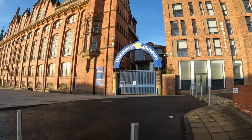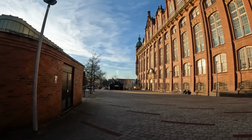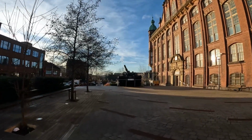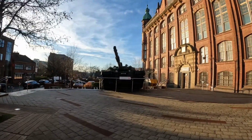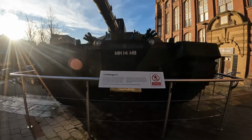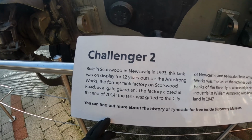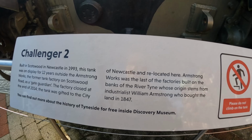It's currently 9:53, so we're about 5 minutes early for those guys opening, but that gives us an opportunity to go and look at this, which, if I'm not mistaken, is a Challenger 2. Yes, it is. Nice. Oh, it's a local one as well, built in Newcastle. On display for 12 years. Factory was closed and the tank was gifted to the city. That's a very cool Christmas present. That's pretty cool.